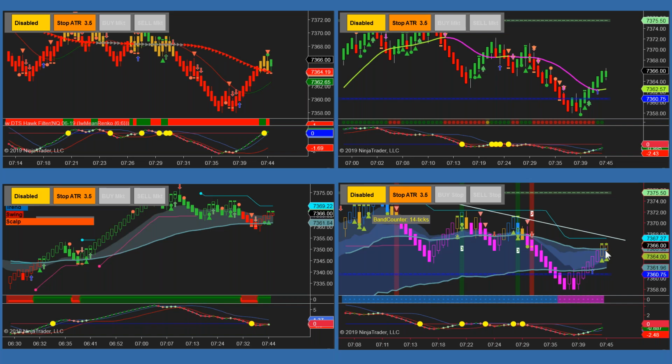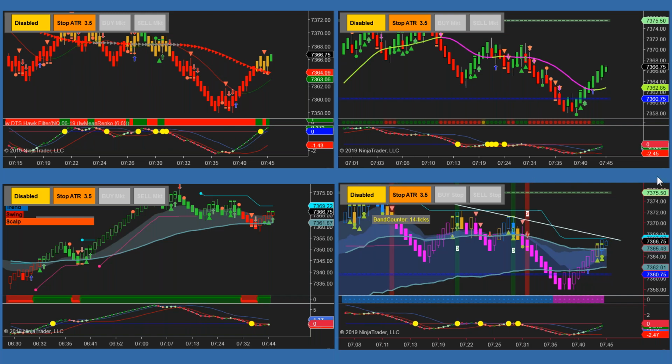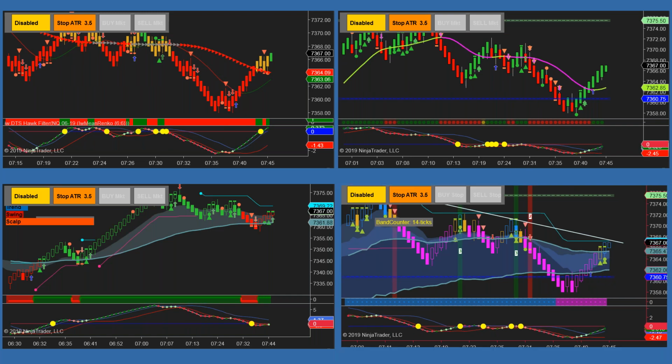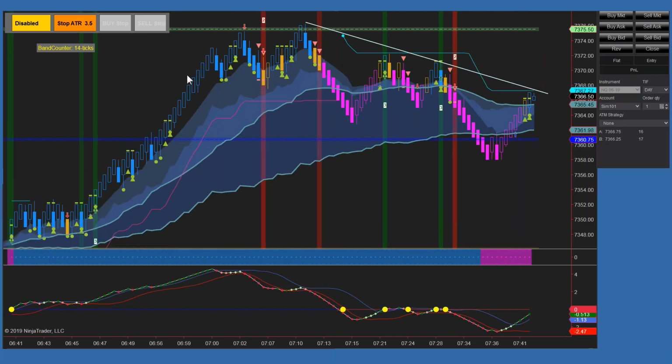Okay, so we've got the hard edge bounce signal, we've got the red bar buy signal, we've even got a green bar sell of sorts that we could look to short. Let's see how it reacts to the breakout, and then I will set up a second push opportunity or get ready to short.